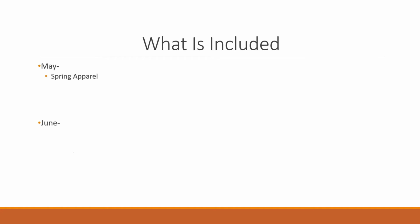Spring apparel. Spring apparel is on sale. We're officially past the winter months, and sometimes in my area, winter can kind of drag on, but spring apparel is in full effect now. And spring and summer apparel are somewhat related when it comes to the shorts and the t-shirts that are coming on sale.